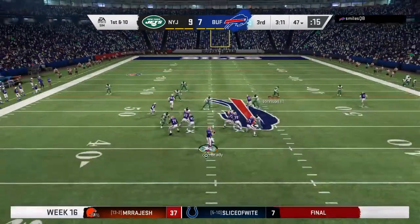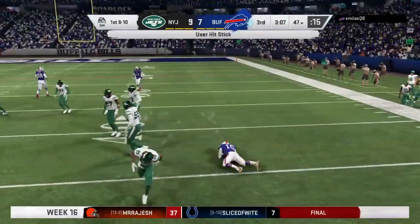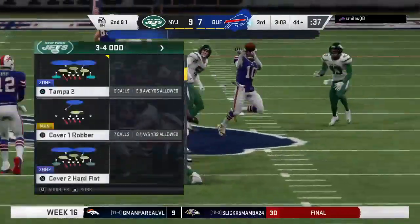On first down, Brady. They complete it to Hill. He's tackled a yard short of the marker. Good gain of 9 on first down.